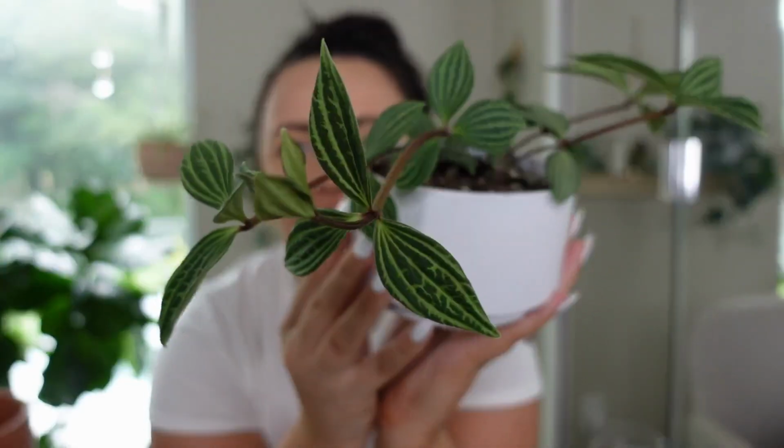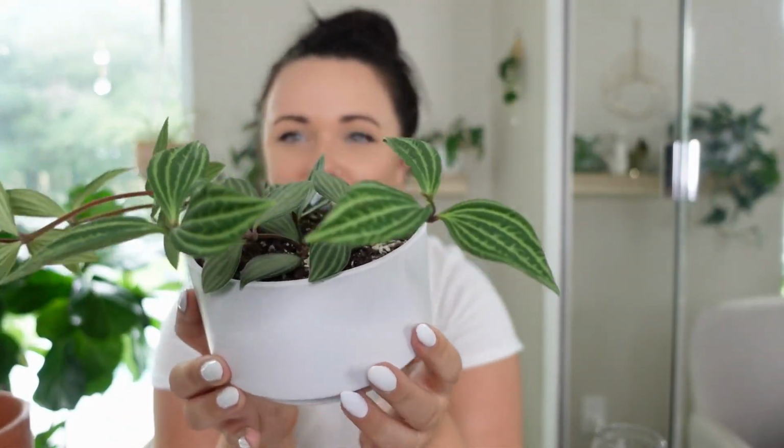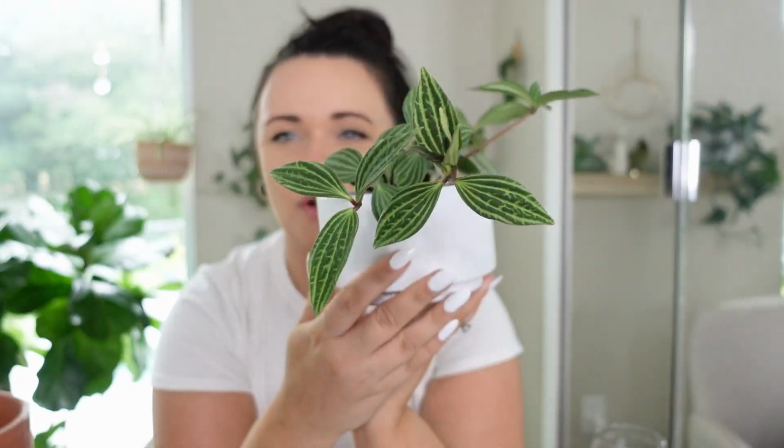I love this Peperomia. For those of you who don't know, I absolutely love super stripy foliage. I don't know why, I just gravitate toward it more than standard foliage. I just love the stripiness of these leaves. They're so pretty.